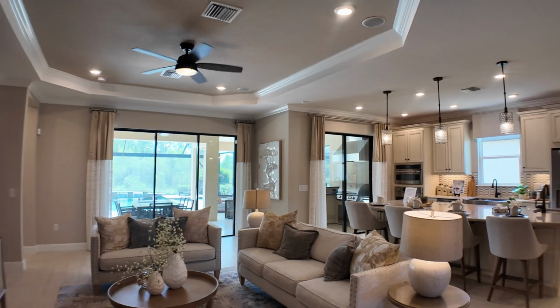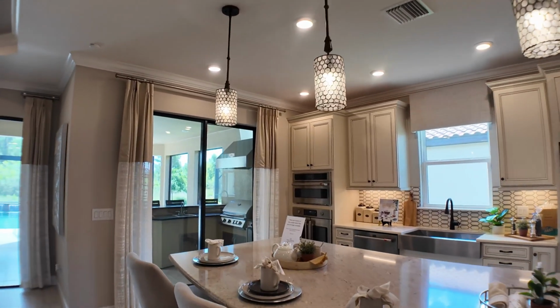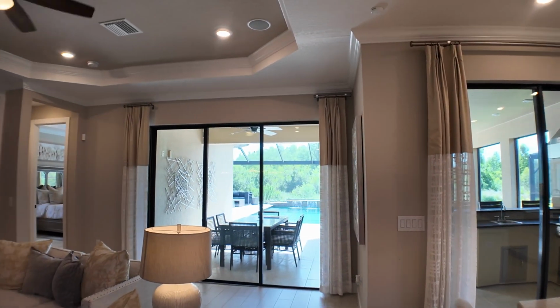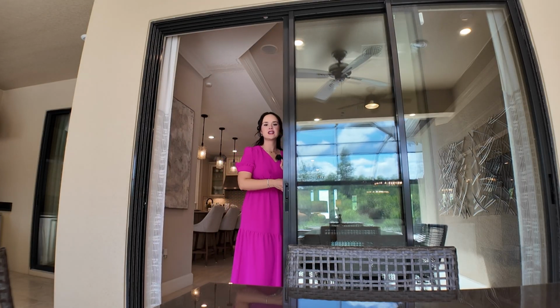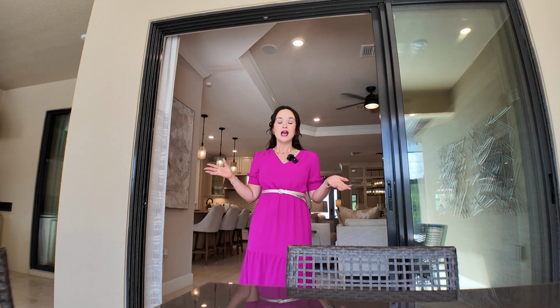Anyway, as we take a look and wrap around this way, you will see that you actually have two sliding glass doors to the fantastic backyard. Let's go take a look. So imagine hosting the perfect summer party and you open these triple sliders all the way up and you come out to this incredible backyard. So for all of my relocation clients who love to host and entertain, this is absolutely perfect for you.